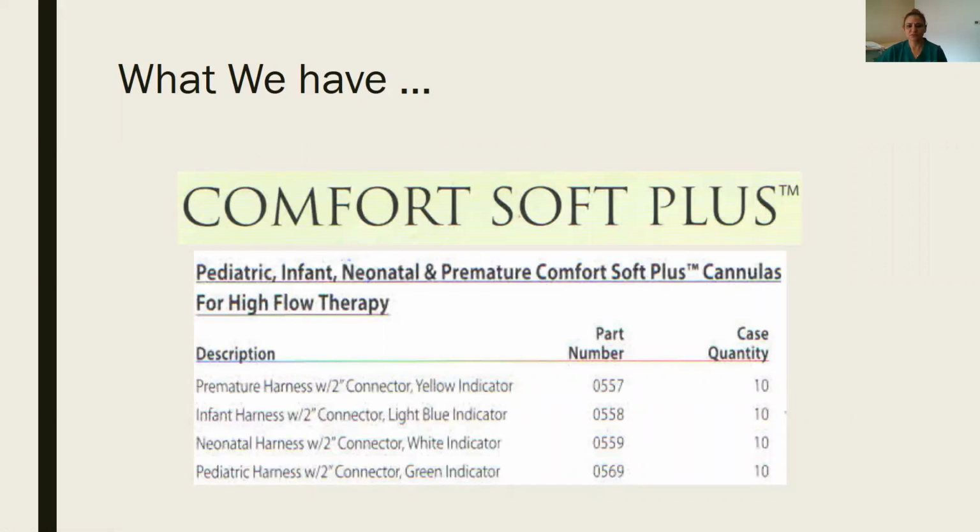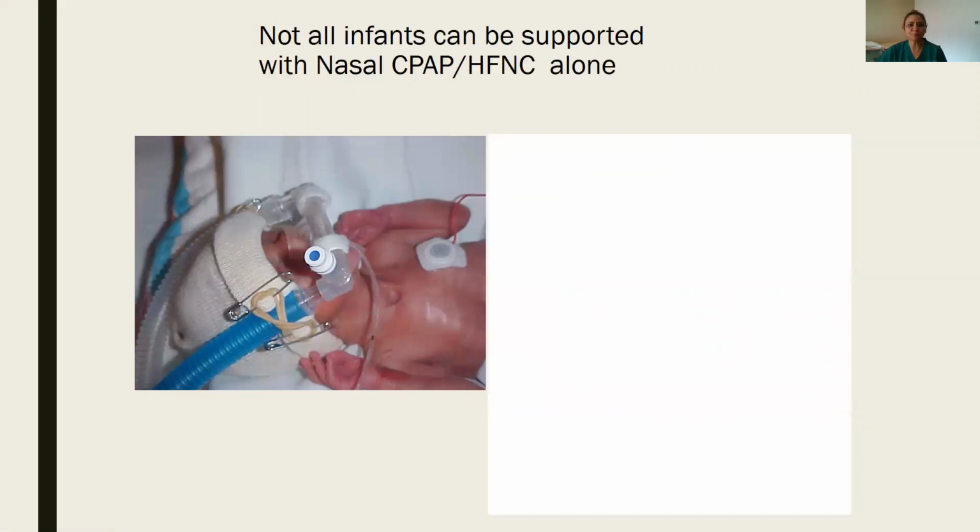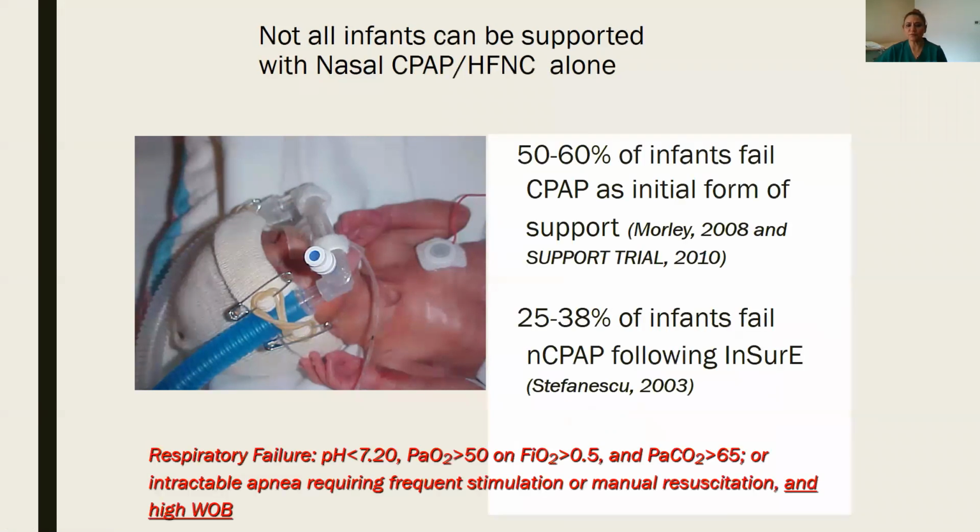So this is the Comfort Soft Plus. So you can use either of the two. But all of the infants cannot be supported with nasal CPAP or HHFNC alone. We all know that 50 to 60% of infants fail CPAP as the initial form of support, as seen by Morley 2008 and the SUPPORT trial 2010. And Sandri in 2003 said that 25 to 38% of the infants failed CPAP following INSURE.